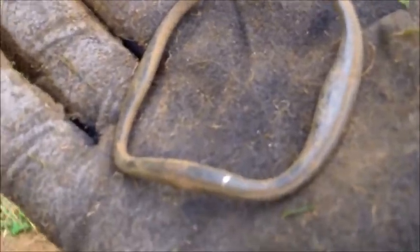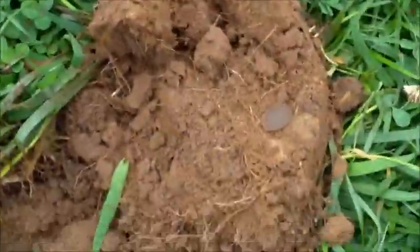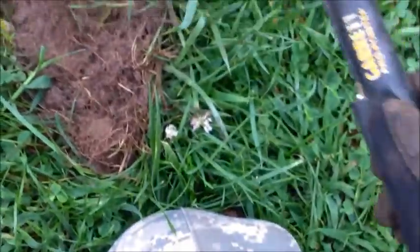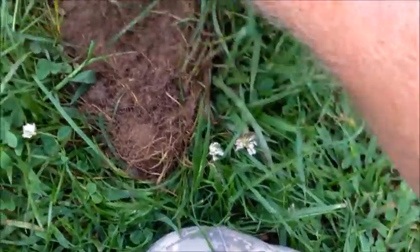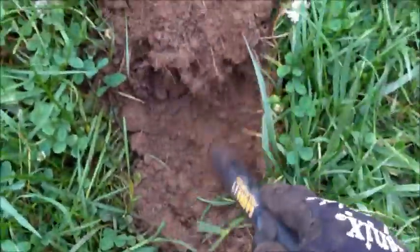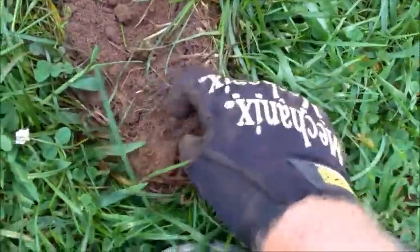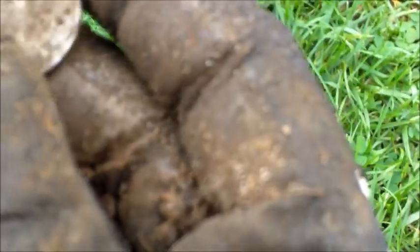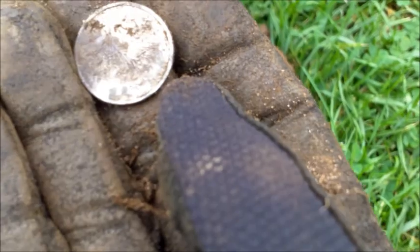Headphones. All right, so far, first coin of the day. That's where she was sleeping. 1974. Great. Bringing up that. It's a little piece of brass pipe. What kind of quarter? Silver? Nah. Huh? Looks like one of the state quarters.